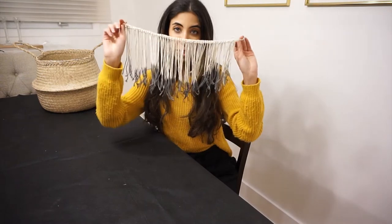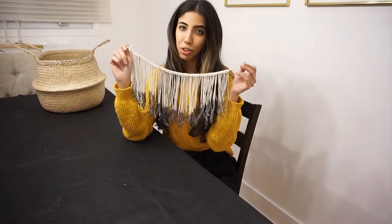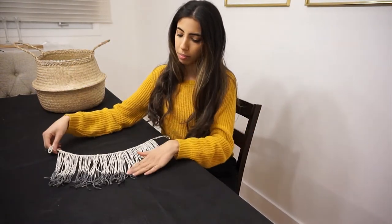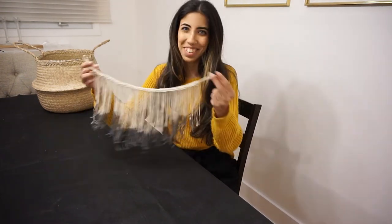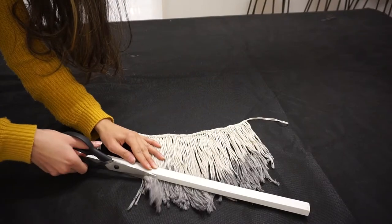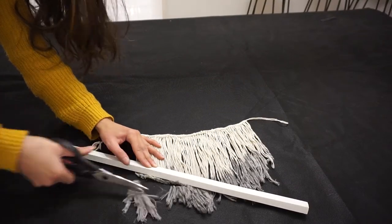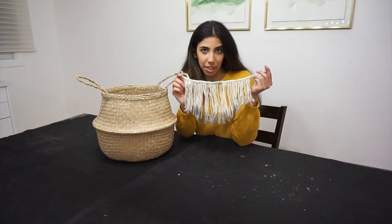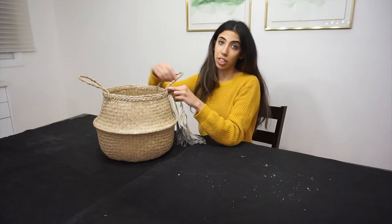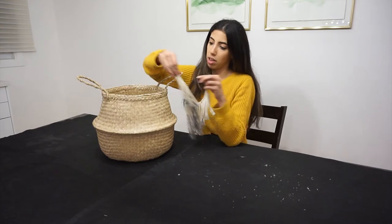So my fringe for my basket has pretty much dried, almost. I'm just not so patient, so I'm going to do it now anyways. And I just got this piece of wood here to use as a straight edge to help me cut the fringe on a diagonal. So now I'm going to take this fringe and tie each end to each of these hoops on the basket.